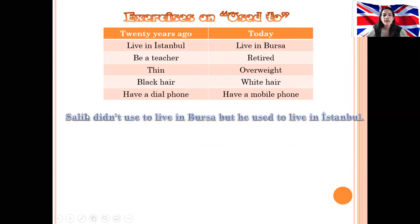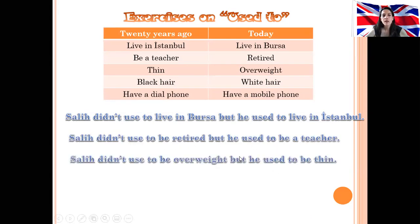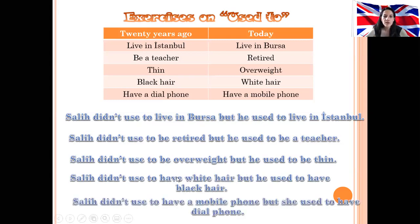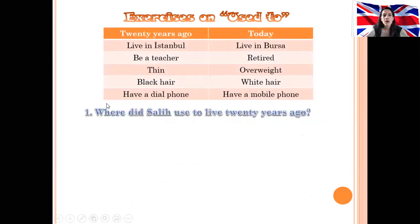Negative sentences. Sally didn't use to live in Bursa, but he used to live in Istanbul. Sally didn't use to be retired, but he used to be a teacher. Sally didn't use to be overweight, but he used to be thin. Sally didn't use to have white hair, but he used to have black hair. Sally didn't use to have a mobile phone, but she used to have a dial phone. Now let's check the questions.